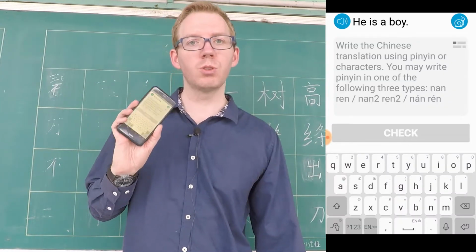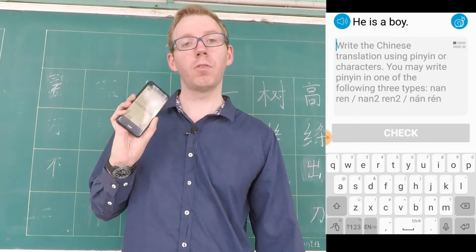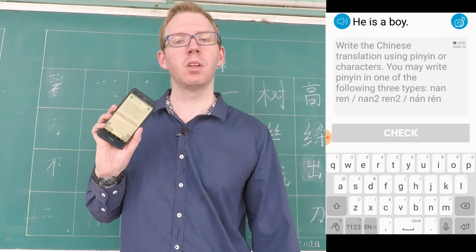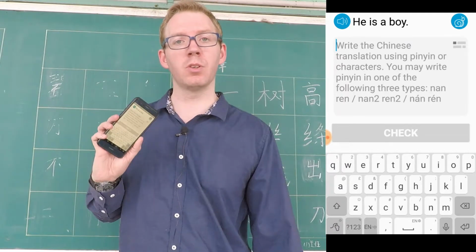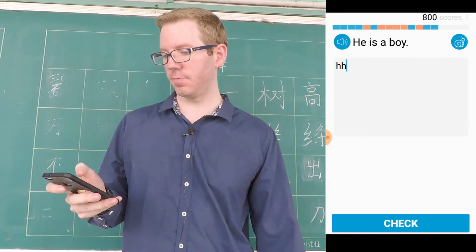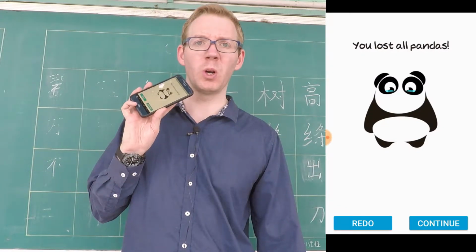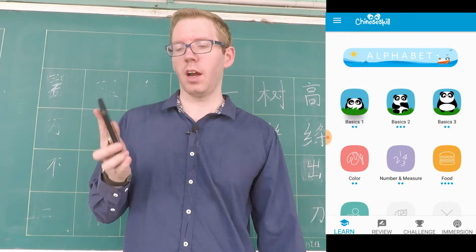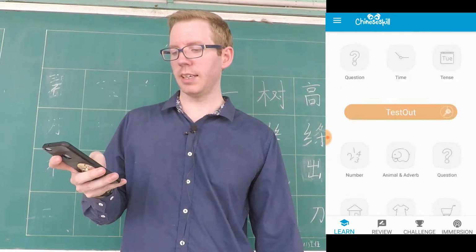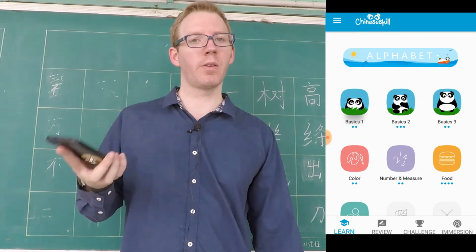You don't just do Chinese characters though, you actually can type in the pinyin of these characters to give a complete answer. So you get to try both avenues of Chinese writing, both the characters and the pinyin. Oh no, lost all pandas. There's lots of reviews and lessons for you to progress through, and it progressively gets harder and harder, and it's a great way to learn Chinese.